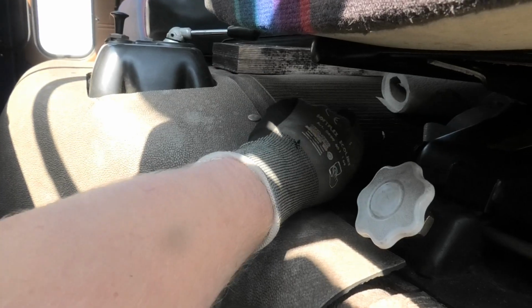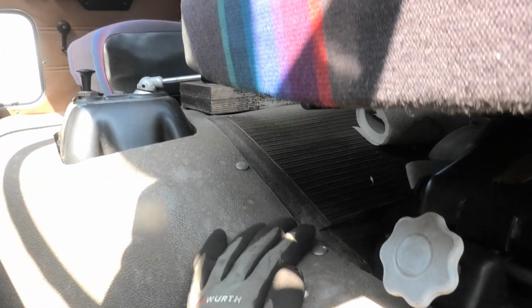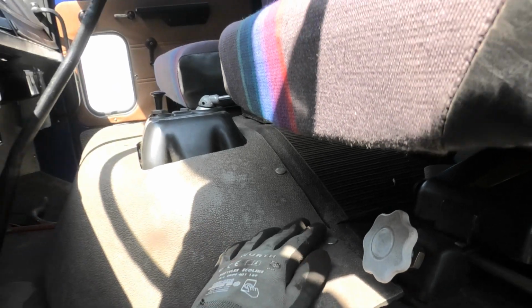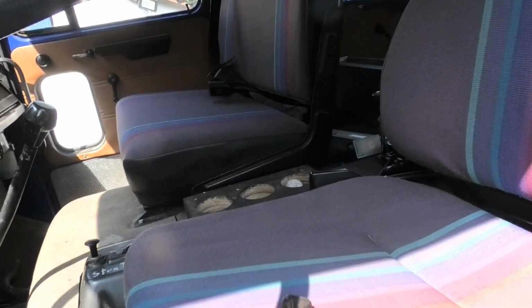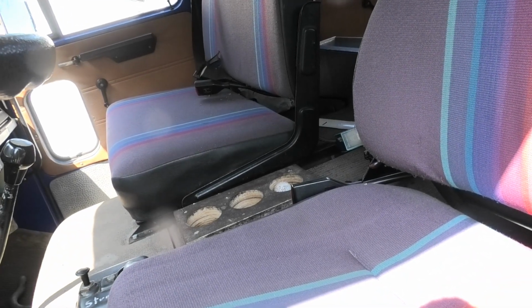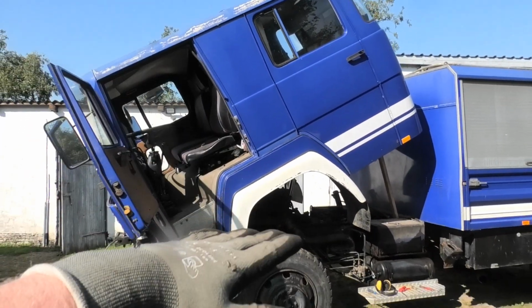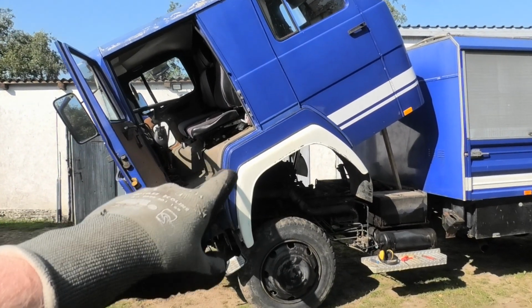Or maybe not. The floor mats are separated right here. And this right here. Huh. Okay, maybe it's not that bad after all. I think we might have to get the passenger seat out, but other than that, I think it's pretty straightforward. That's pretty cool.